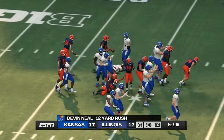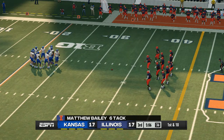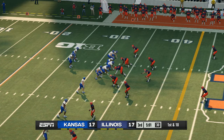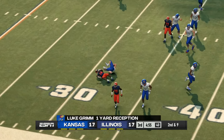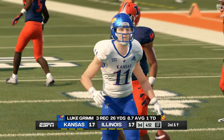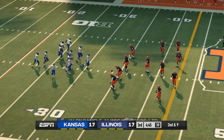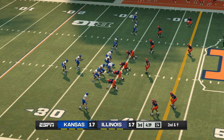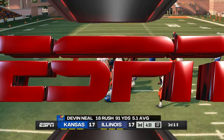He makes his way to about the 32. First and 10. Ball on their own 32. Here's the throw, and I don't think he got anything on that. You won't break or bend this linebacker. He won't miss that tackle too often.